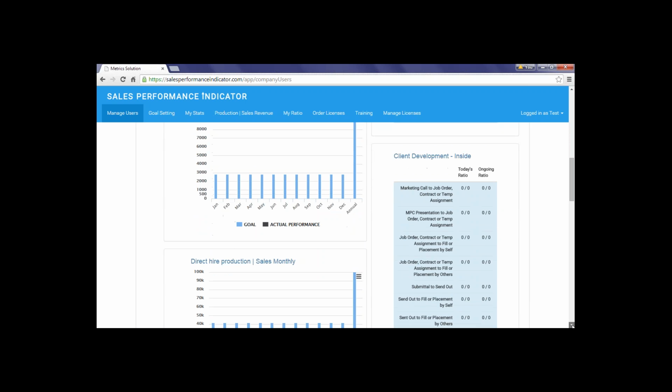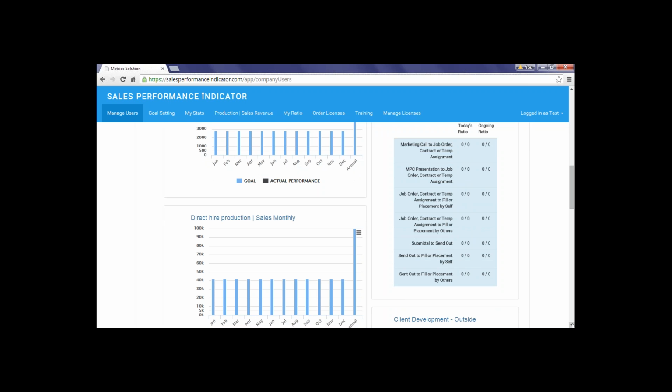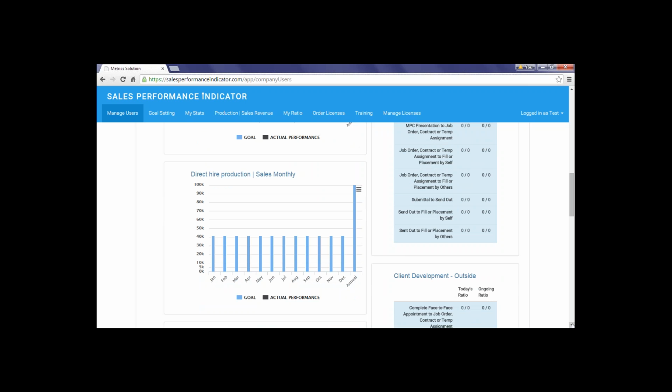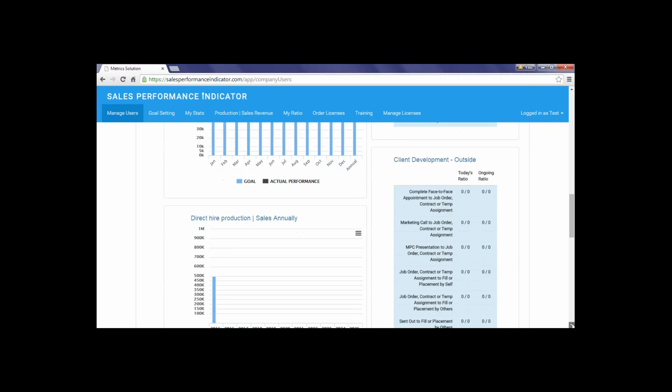You can see on the right-hand side, there's client development inside, today's ratios and the ongoing ratios. And notice, even in client development, we've got marketing call to job order, or we've got MPC presentations. So if they're using a candidate to generate an order, contract, or temp assignment, they're entering their stats here. If they're not, if they're making a pure marketing call, they're going to enter their numbers here. So again, all of these stats that we're using are best practices. It's the stats that the most successful firms are tracking in order to give the owner the type of information you need. You can see on the left-hand side, there's your direct production sales. And we've got it broken down into monthly, and then we've got direct hire broken down annually.